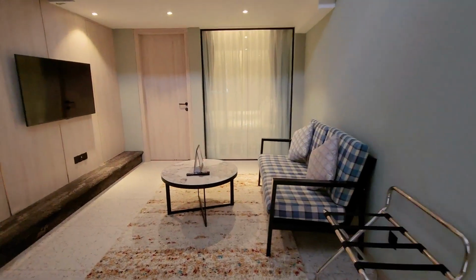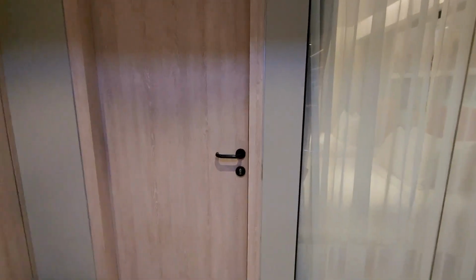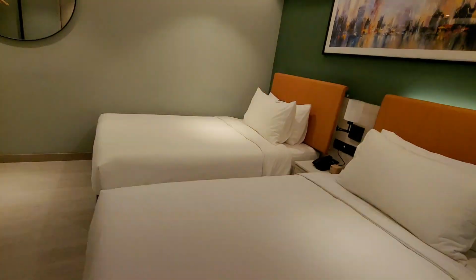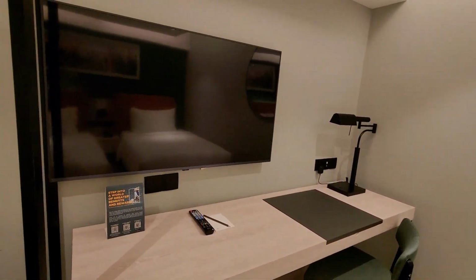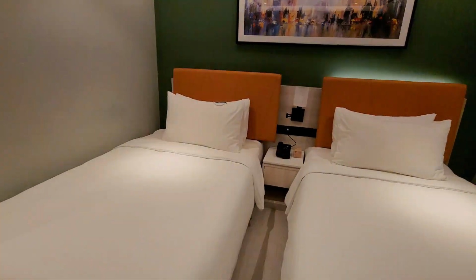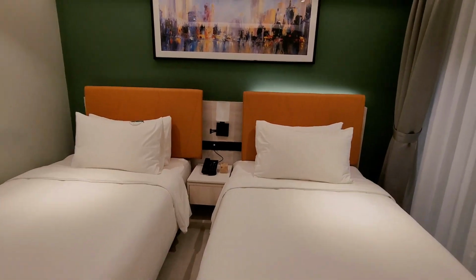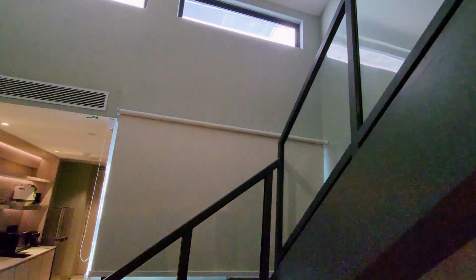Here is our living room. And this is the bedroom, connected to the living room. Wow, it comes with a TV. And we have two single beds. And because this is the loft concept, there's actually another floor up there.